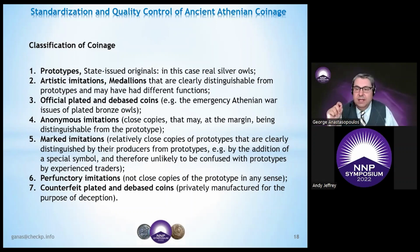The classification of the coin is very important, because when you are performing a standardization process of testing, you have to somehow identify the output of this process. And the classification of coinage is this output in our case. So they were classifying the coins as prototypes. Prototypes were the coins that were appropriate in dimension and weight, and they were issued by the state of Athens, and they were considered as originals.